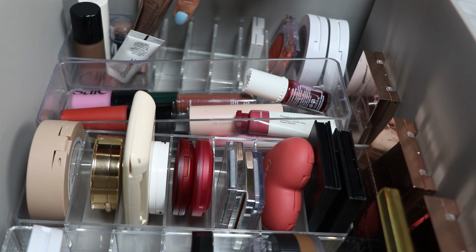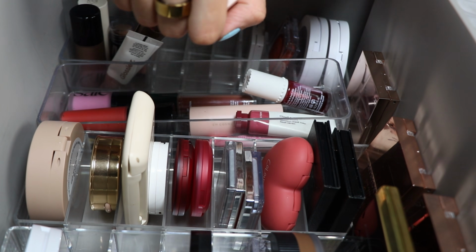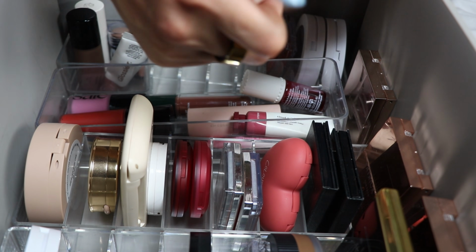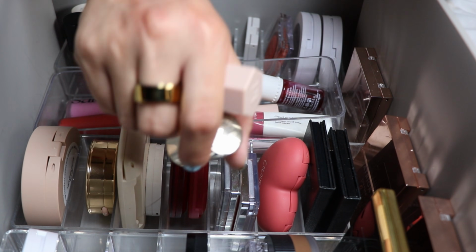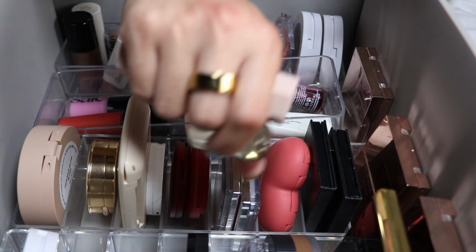As far as cream and liquid bronzers and contours, I think I'm going to get rid of these two. This is the Fenty Matchsticks in the shade Amber. That's just way too light for me. That does not work for my skin tone whatsoever. And then the Rare Beauty bronzing stick in the shade Happy Soul is just too orange for me. Like, that straight up looks orange on me.